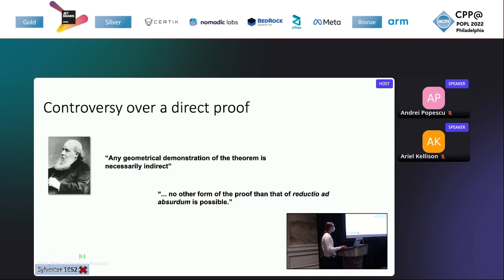So the controversy over direct proof goes back to 1852, when Sylvester, a geometer of the time, makes the comment that any geometrical demonstration of the theorem is necessarily indirect, and in particular that no other form of the proof than that of reductio ad absurdum is possible.